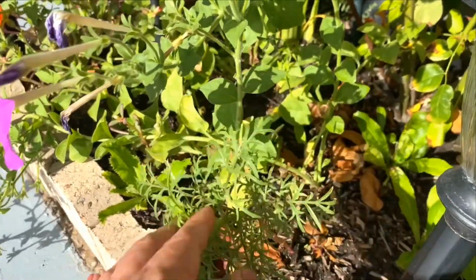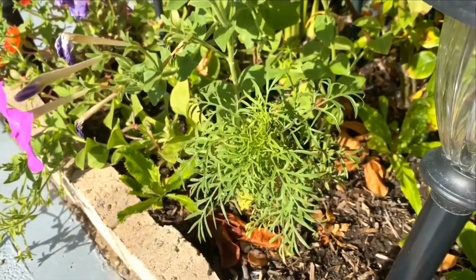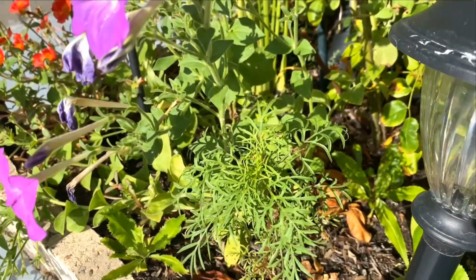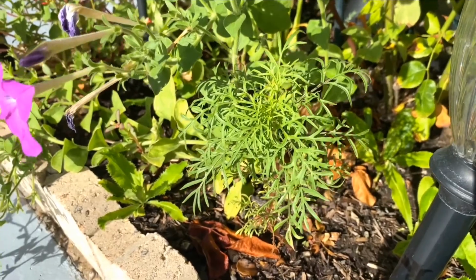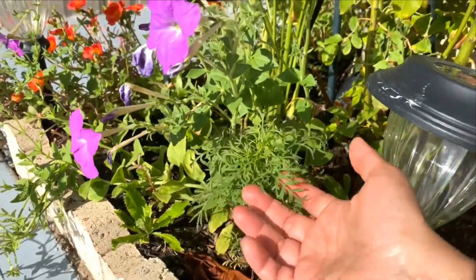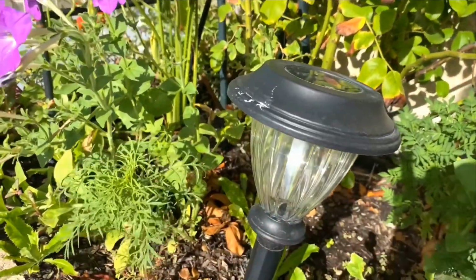Over here, I had this garden cosmos. I'm so excited for this only plant that the bunny left. They ate all of the, I'm sorry for the noise. That's my neighbor taking the garbage out. Yeah, this is the only one. It looks like they didn't get to this area. It's going to be so beautiful.